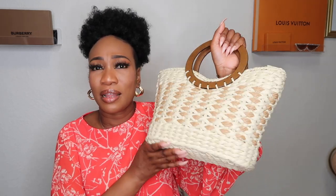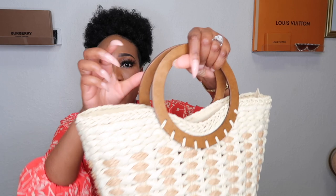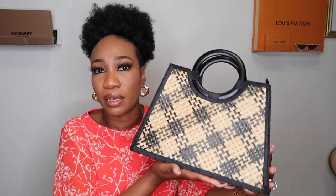Next is this one, which is from Shein, and I think I bought this last year. I love the two-tone of the straw and the board handle. And lastly is this black and tan one with the board handle, and this is from J. Sinclair Styles. Absolutely love this bag.